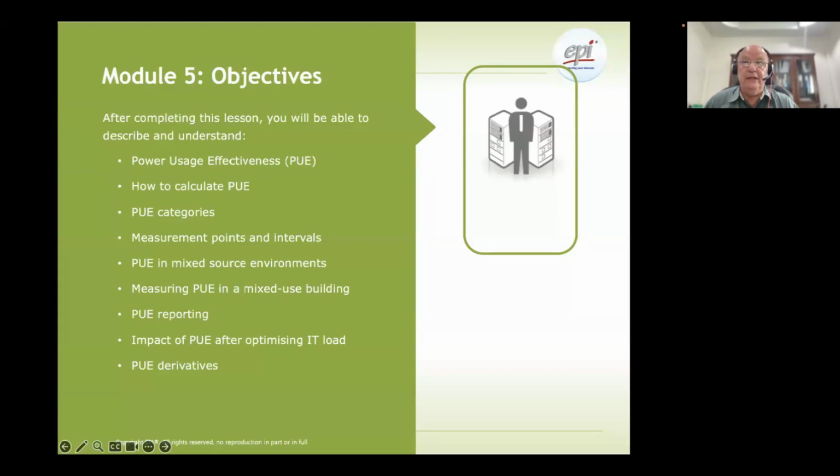cover the PUE in a mixed source environment, and that means those are data centers that not only use electrical energy but maybe also, for instance, chilled water. We are also going to explain how to measure the PUE in a mixed-use building. So think about a multi-tenant building. We will address PUE reporting, the impact of the PUE after optimizing the IT load. And finally, we will explain some of the PUE derivatives.